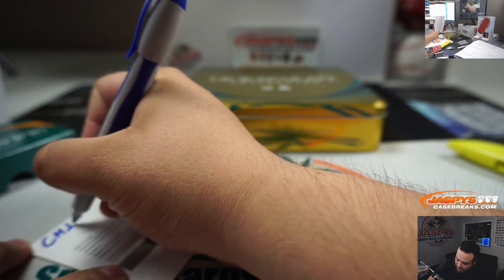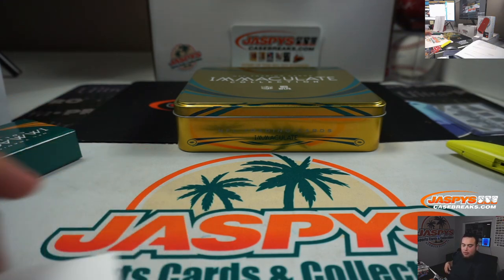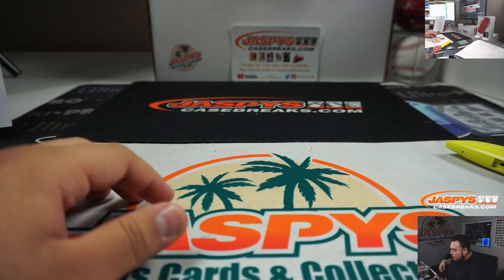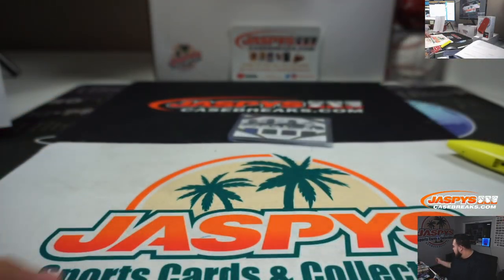Yeah, I should be buying Optic. Alright, there you go, guys. Just that quad relic being randomized. To 49. Good luck, guys.